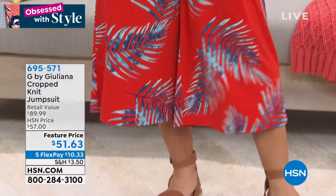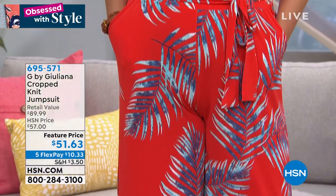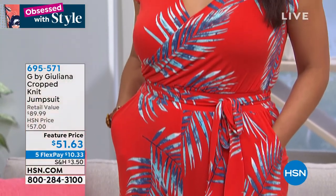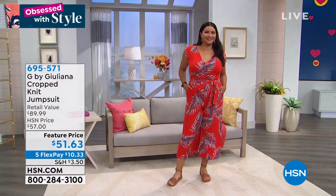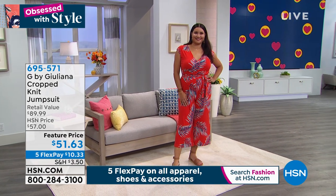So deep. I know. And honestly, my biggest pet peeve is those pockets that lead to nowhere. You know, I'm a mom, so you could fit your whole cell phone in here if you need it. And I'm a jumpsuit fanatic. Not all of them are created equal.